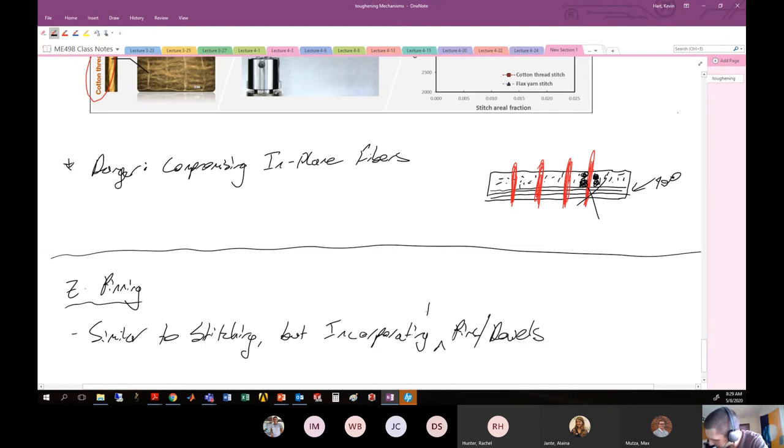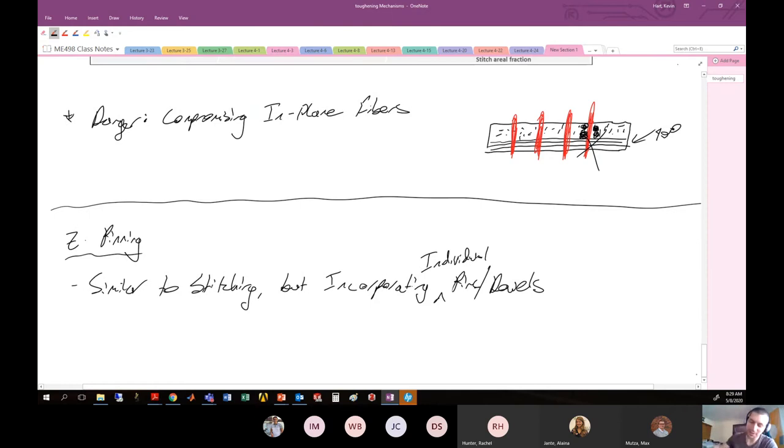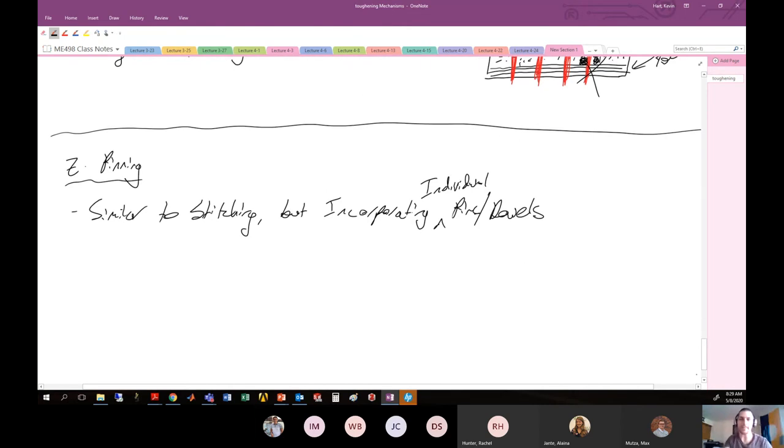And I'll say individual pins and dowels. And it's different than stitching, which just basically uses one piece of continuous thread to get everything together. All right. So let's see what that might look like. All right, so here is an example of incorporating.